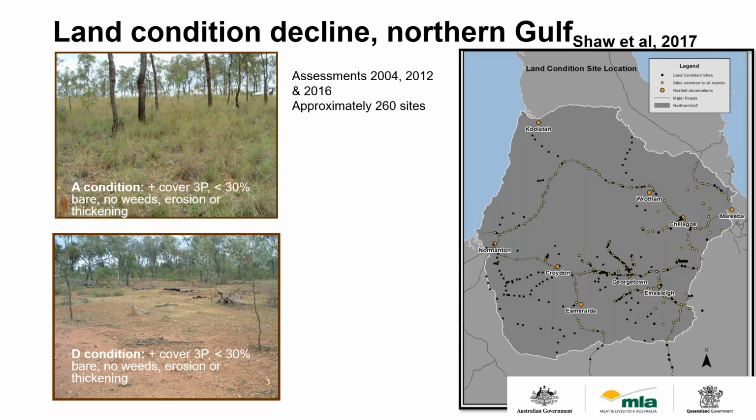Now, the productivity of beef businesses in the dry zone is completely reliant on the health of their native pastures. Queensland Government beef extension staff have been looking at a range of sites that you can see on the map on the right-hand side there. Since 2004, these have been revisited three times, and just last year as well, so now 4 times.